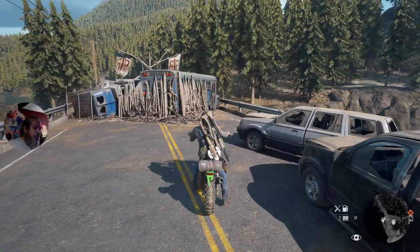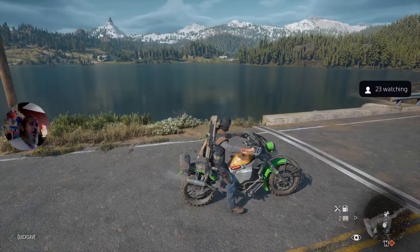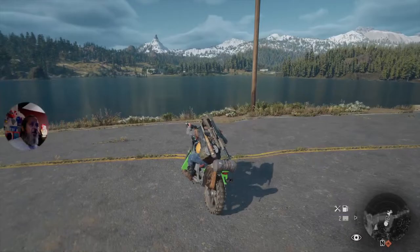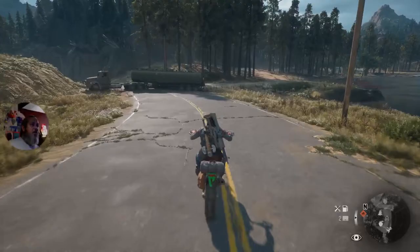It looks like there's no way to go on that side because there's water on both sides. You see how there's a river going through or a lake? And he cannot swim, so that means we can't go on that side. That's not allowed. We have a big lake. Look at that. Isn't that beautiful? Wow. Beautiful. So we're going to search the opposite side.